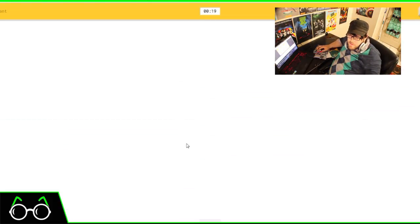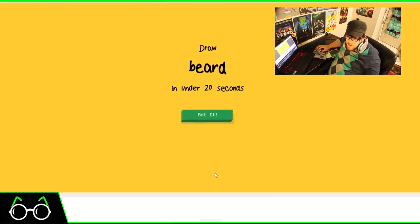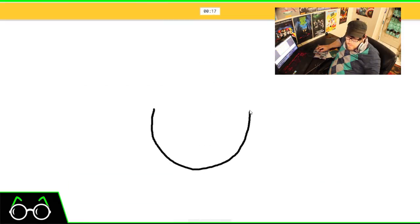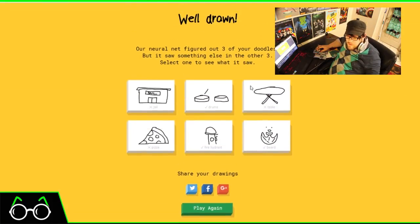Draw a fire hydrant under 20 seconds. I see rainbow, or triangle, or hat, or mailbox. Oh, I know, it's fire hydrant. Draw a beard. I see banana, or necklace, or foot, or crown, or swan. I see teapot, or fish, or toe, or map. I see steak, or sink. Oh, I know. It's beard. They knew it was a beard.